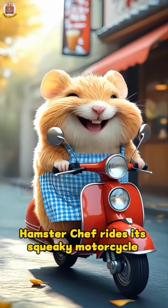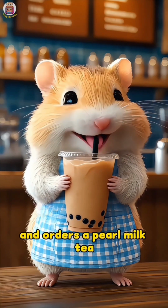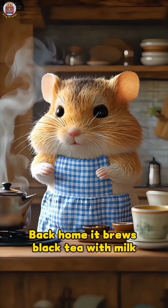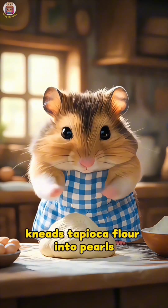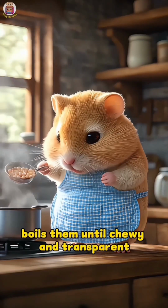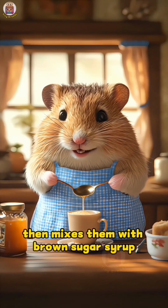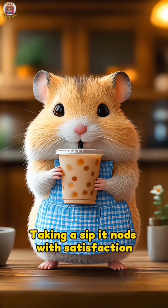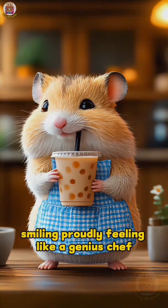Hamster chef rides a squeaky motorcycle to a milk tea shop and orders a pearl milk tea, exclaiming, "So delicious," after a sip. Back home, it brews black tea with milk, kneads tapioca flour into pearls, boils them until chewy and transparent, then mixes them with brown sugar syrup and adds them to the milk tea. Taking a sip, it nods with satisfaction, smiling proudly, feeling like a genius chef.